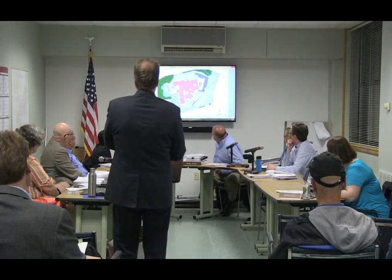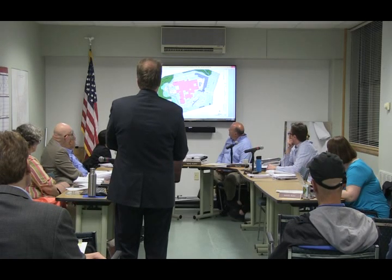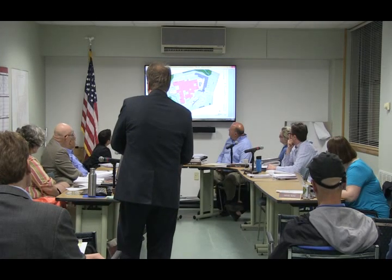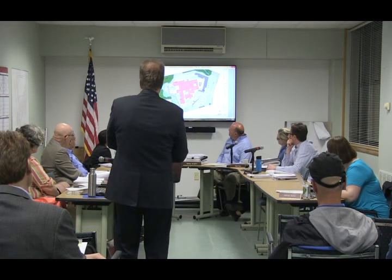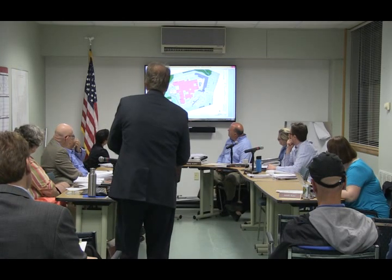Now, we had to just do some minor parking modifications, so we had to take a couple parking spaces out here to allow the fire truck to be able to pull into that space. Now, the fire chief has already reviewed this, and he's okay with it. That was one of the first things we did. And we just had to relocate a couple of the parking spaces in here so we maintain that same existing number.